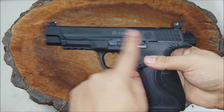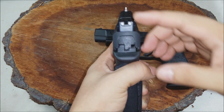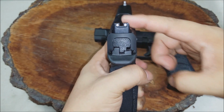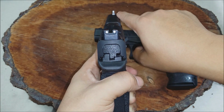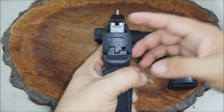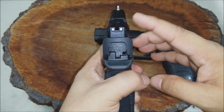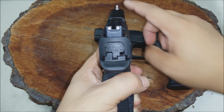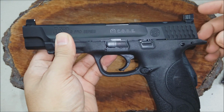You're going to notice that the sights are a little bit higher. That is so you can co-witness, meaning you can use the red dot as well as the iron sights as a backup, or to co-witness, meaning you can see the red dot running right down the post. Or even in case, let's say your red dot battery dies or malfunctions, you can still use the iron sights to see through there and line up your shots well. And these are steel, so they're very durable.